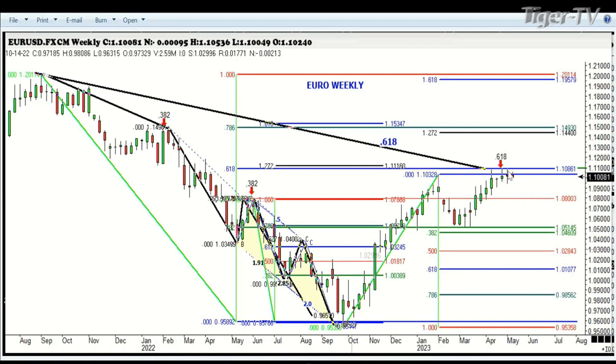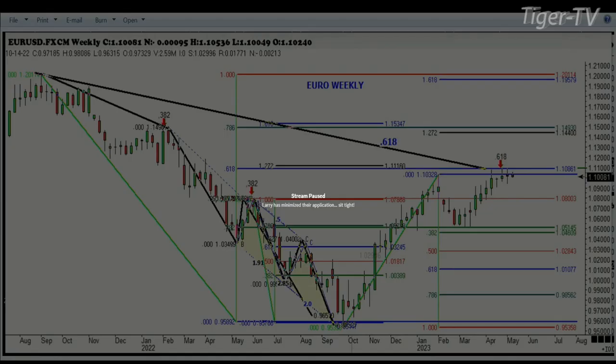And now it's broken below the 382 of this level, telling us that we are going to be going lower, i.e., the US dollar. It looks like it's going to continue moving to the upside.